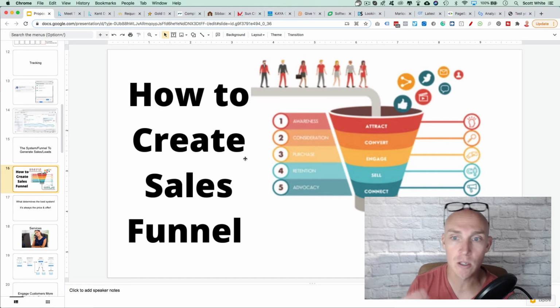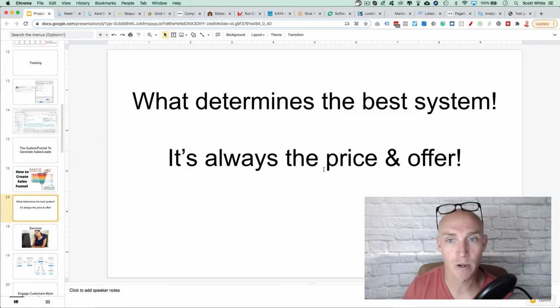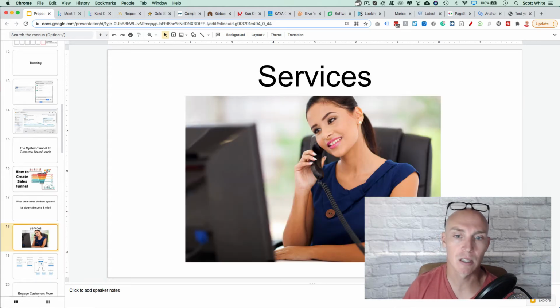So when we talk about a sales funnel or the sales process, that's what creates that. Initially what you want to do is attract, convert, engage, and sell, obviously connecting with those people. What determines the best system or what funnels we do is obviously the price and the offer. If you sell a really high ticket offer, you need to warm an audience up a whole lot more and provide a lot more value than if you're selling a $10 product or a service that's very little. Because if the service is very little, then it doesn't take much for people to convert. But if you're asking them to give you 5 to 10 grand over a webinar or over a call or whatnot, you have to engage with them more so they trust you, because obviously the more money they commit, the more they have to believe in your services.